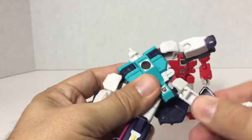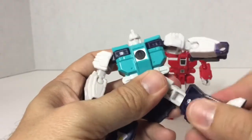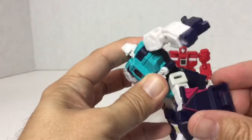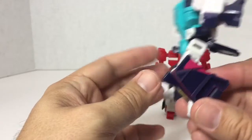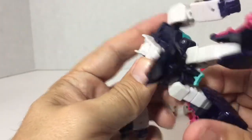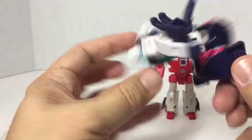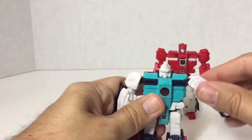He does have, I'll show you what this is about. That's part of transformation. He has a thigh swivel and a bend at the knee, just under 90 degrees, and that is part of transformation. Actually, no, it just stops. They just did a cut there. Actually, no, it is part of transformation. Sorry. So that's that, and that is it for Wingspan.